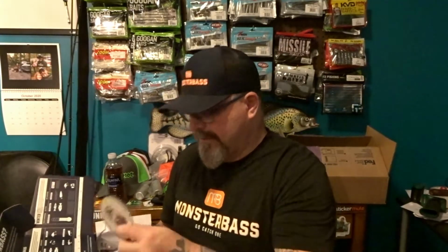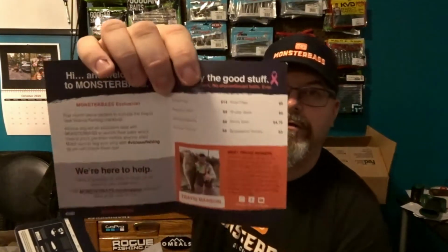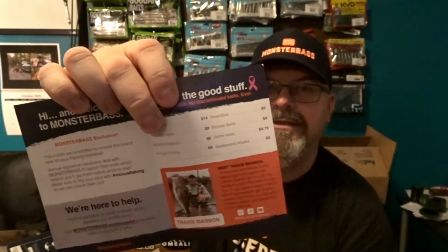There's always a good sticker in there, and those usually end up on my fishing table back here. So we're going to throw that over here so it's out of the way. And you always get this nice little card usually. On the card, right here on this side, it tells you what you got and how much it is, and gives you an idea what the prices are. Usually I will tell you that as well. So we're going to set that card right here, and it's kind of a welcoming card. Usually there's a tips and tricks, but this one has Travis Manson on there right now.